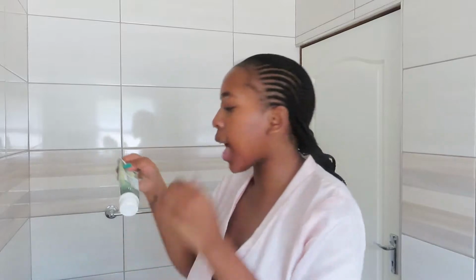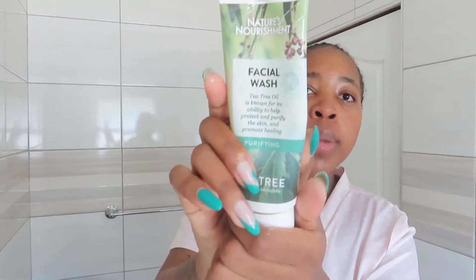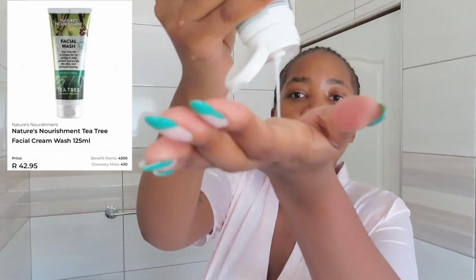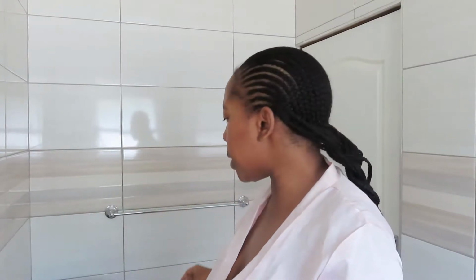To cleanse my face, I use this facial wash from Nature's Nourishment. It's not a Clicks range, but it can be found at Clicks. This is the Tea Tree Oil one. They have a good line of products with different types. They have Marula, they have Vitamin E, I think. The tea tree oil is known for its ability to help protect and purify the skin and promote healing. So this is a purifying facial wash, and this is what I use first to cleanse my face.